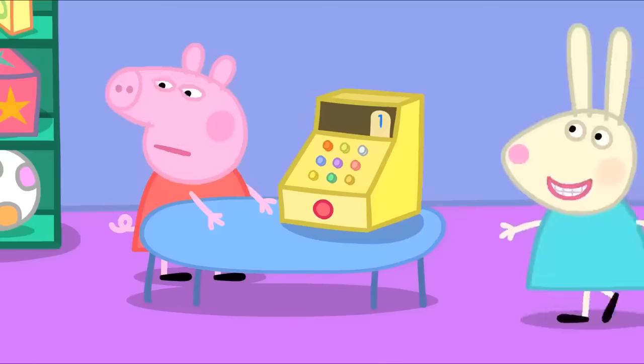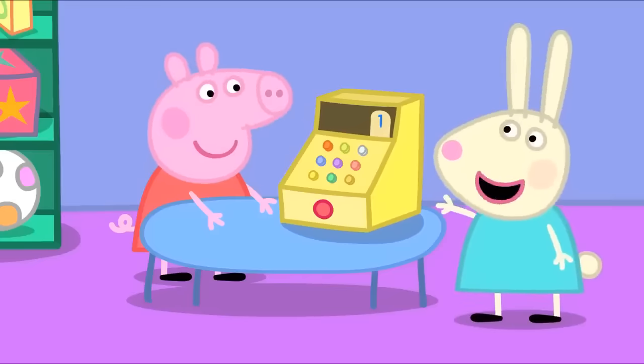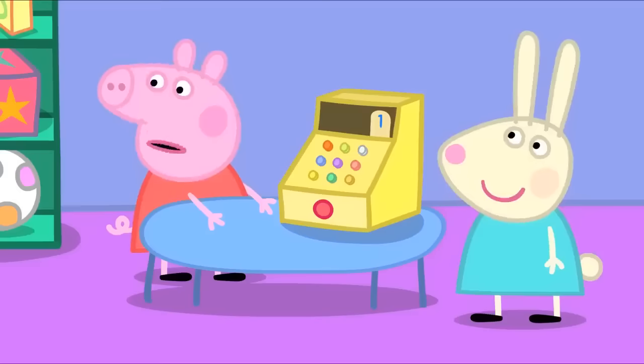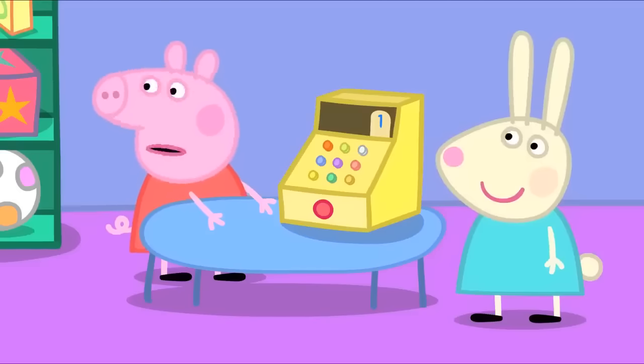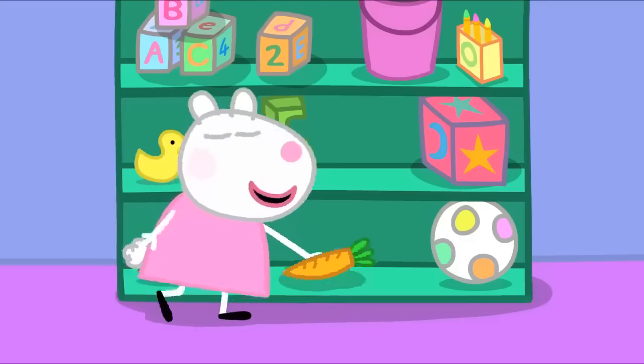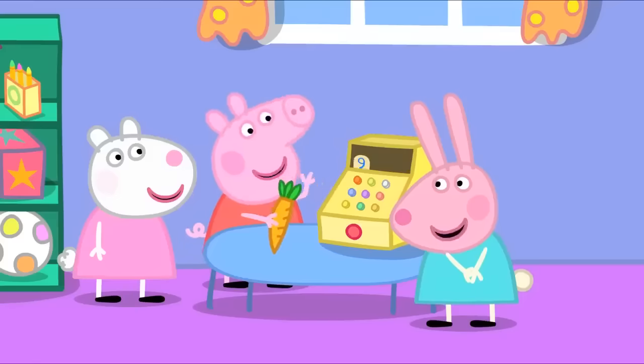Yes. Squeak. Hello, shopkeeper. What can I buy for £1,000,000, please? Susie, what have we got for £1,000,000? A carrot. Yes, please. Rebecca Rabbit likes carrots.